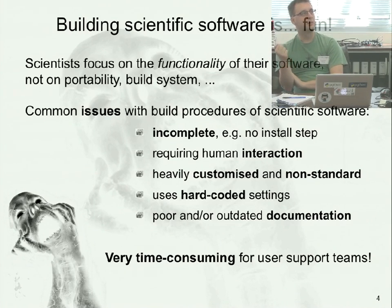Just building scientific software is an adventure by itself, because the researchers who write the software only care about what the software does, so the science behind it, and it works for them, and then they just push it out and hope that people will pick it up. But they don't really put a lot of effort into making sure it's usable by others or usable on other systems than their own and so on. So there are all kinds of problems that pop up.